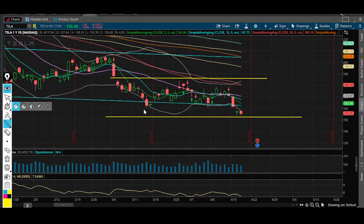Now, we did just confirm the lows, right? Notice this triple bottom. And I'm going to put some arrows here so you guys can see. 1, 2, 3, triple bottom has now been violated. We've put in lower prices.